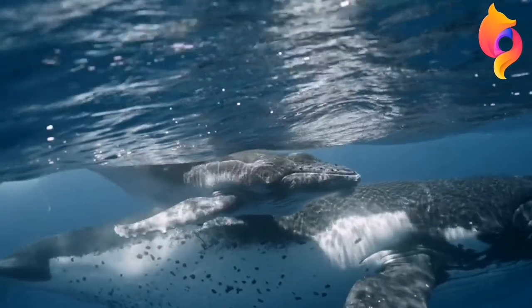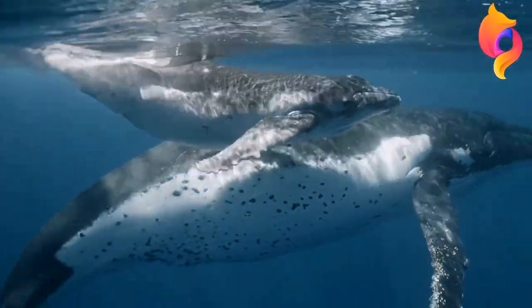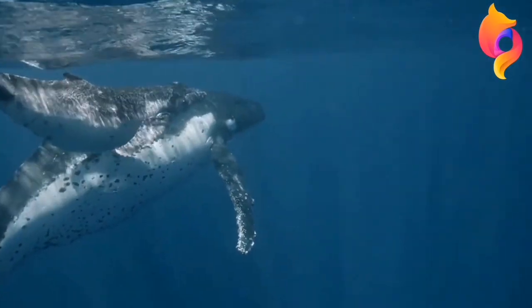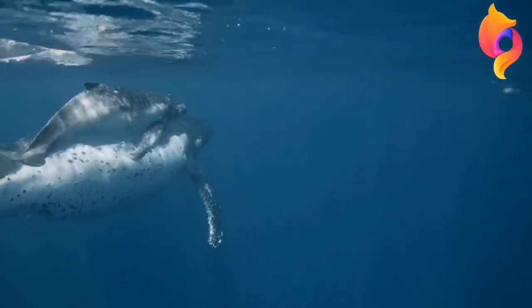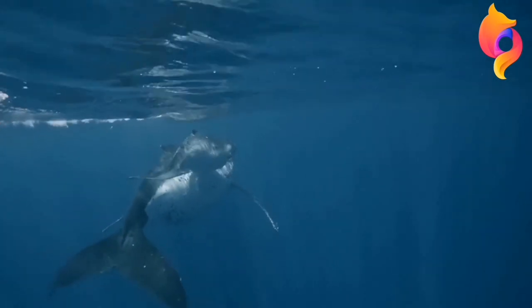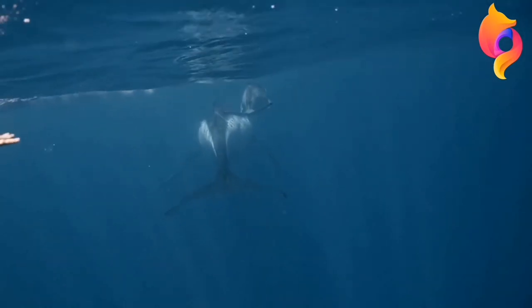About 1 year after mating, a female whale gives birth to a single baby, or calf. She nurses her calf for a number of months. Some types of whale may live for 100 years or longer.